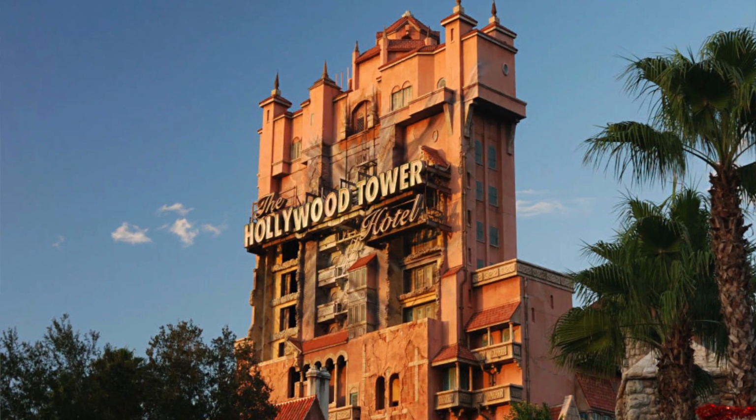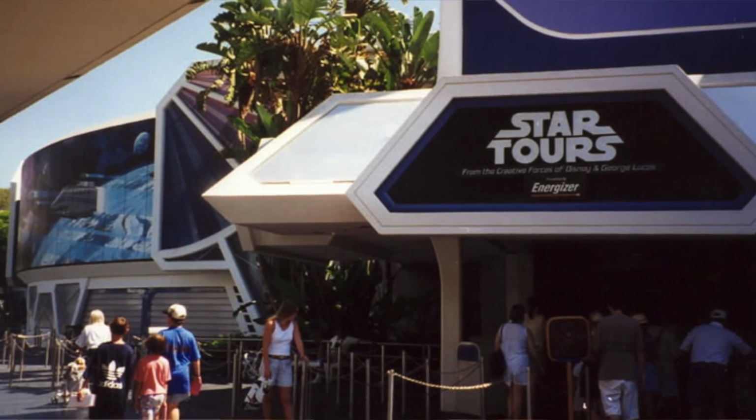And then my other 2 FastPass selections, please note when I say this, I mean these are my recommendations. I wouldn't always do them. Twilight Zone Tower of Terror, which I will never do. And second, Star Tours, which also I do not like. We're just being honest here. Those are the top 3 FastPasses that go pretty quickly.